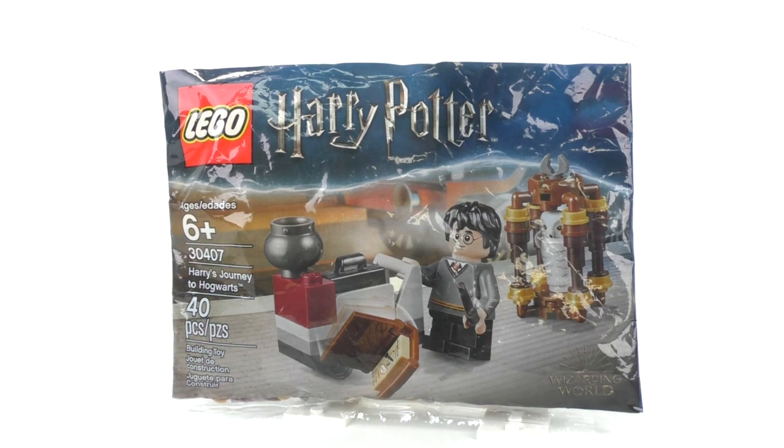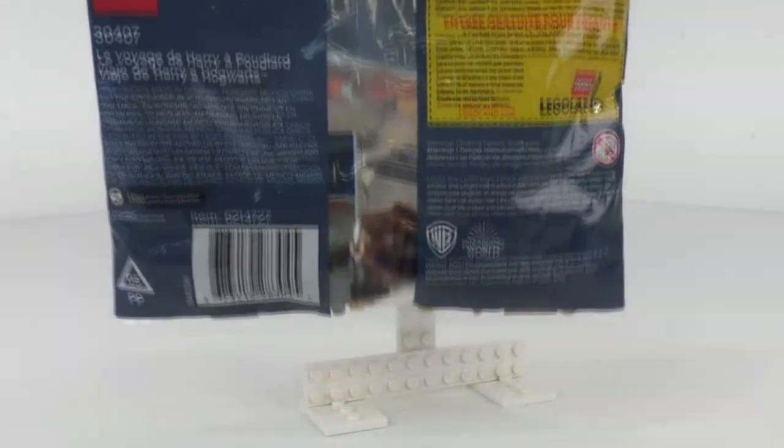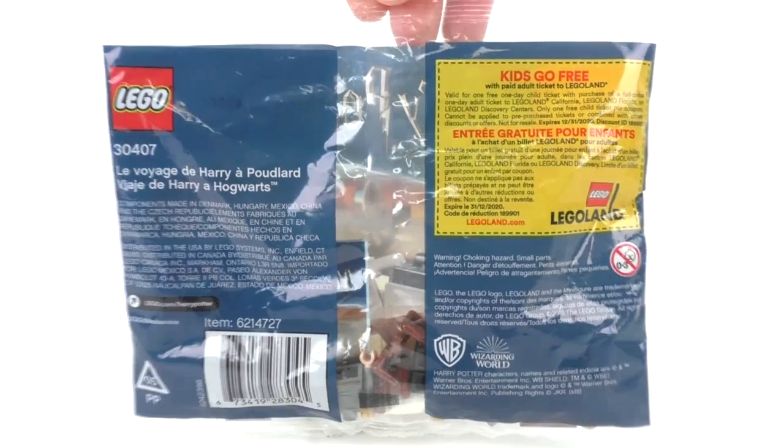Like I mentioned before, this set is quite easy to find. You might even be able to still find it at your local store. Here's just a quick look at the front of the polybag featuring your main set. And then you can spin it around to take a nice look at the back right there if you're interested in that.